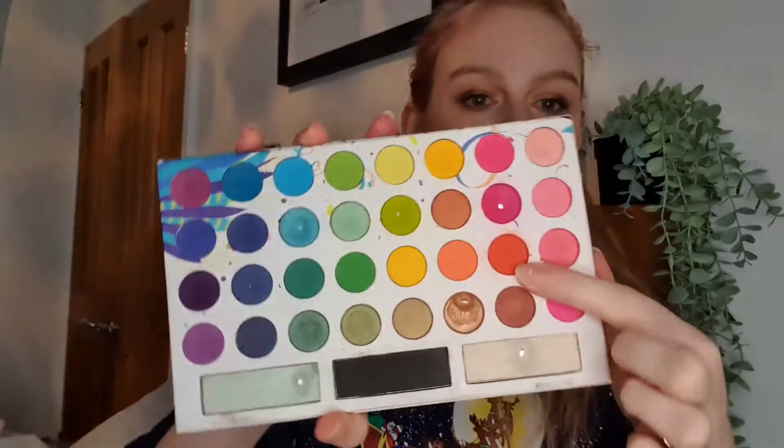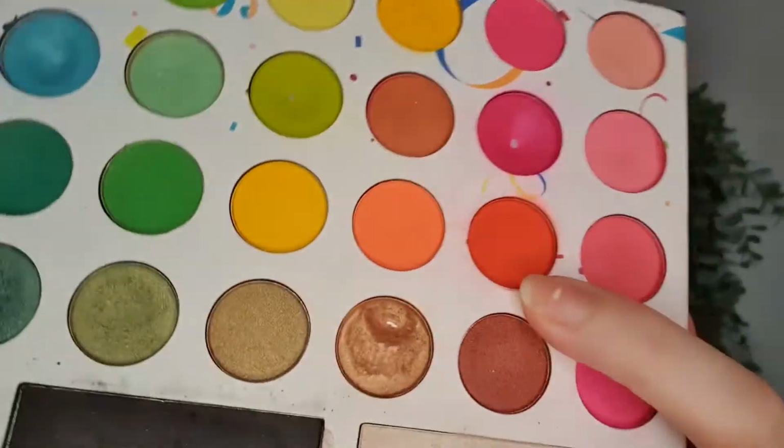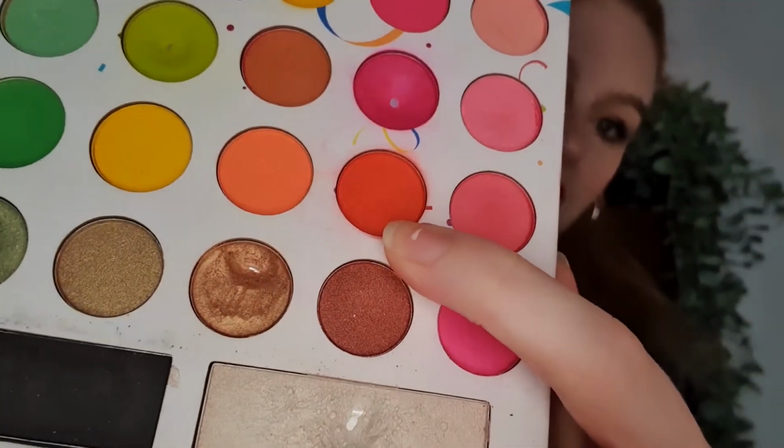Next up, we're back to the Brazil palette, and I had this orange shade. I think I brought this in last month. It's just this shade right here. Now I've used this, I don't know if you'll be able to see. I've used this, oh gosh, wait.